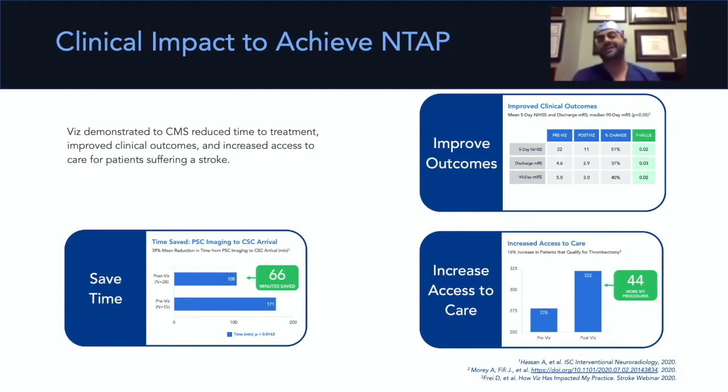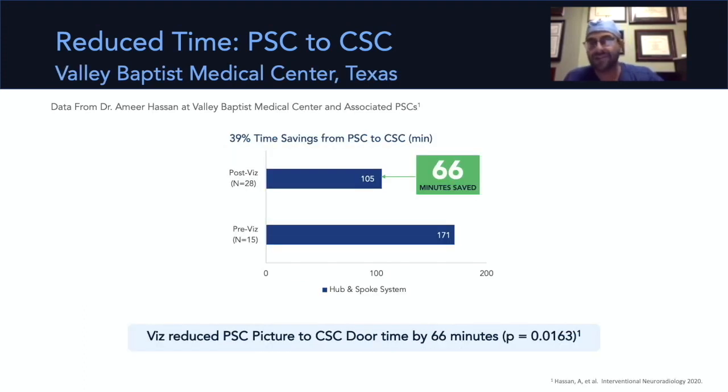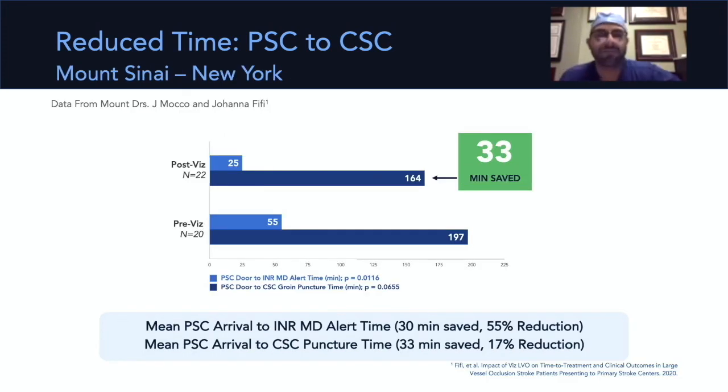Viz demonstrated to CMS that reducing the time to treatment directly correlates to improved clinical outcomes and increased access to care for patients suffering a stroke. So, time savings: there are very good data coming out of Lucas and Adam's program at Semmes Murphy. 44 minutes time saved, PSC door to CSC puncture. We have our data showing 66 minutes saved. J. Mocco and company with Johanna at Mount Sinai showed 33 minutes saved in their pre-Viz, post-Viz comparison, PSC arrival to INR physician alert time.